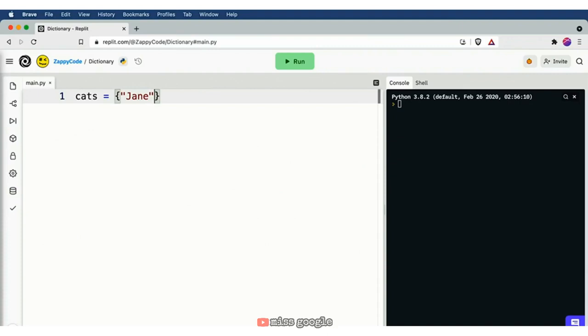And then I'm going to provide a colon, and now I'm going to provide the value, the age of this particular cat. So this cat is 6 years old. So here I have a dictionary called cats with Jane as the key and 6, the cat's age, as the value. So there's only one entry in this dictionary.